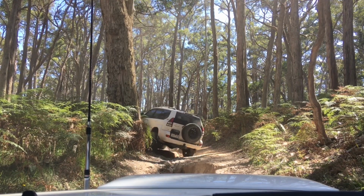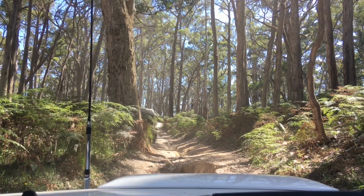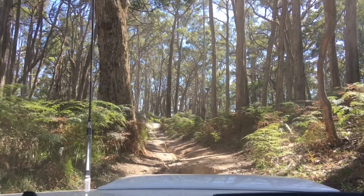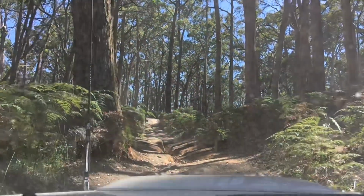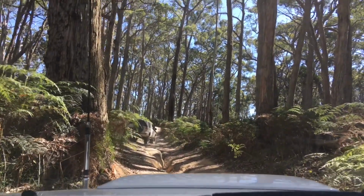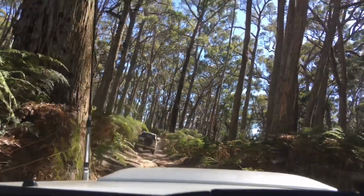He's not a bad driver, we'll just let him drive at the moment until we see something going wrong. He's going up the high side. Oh, are we going to do that? Are we going to... Oh, he's got me thinking now. Are we going to do that or are we going to take the technical way up over the rocks? Let's get up this little bit first and worry about the next bit when we get to the next bit.